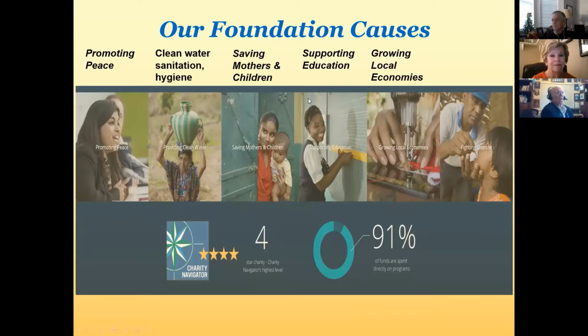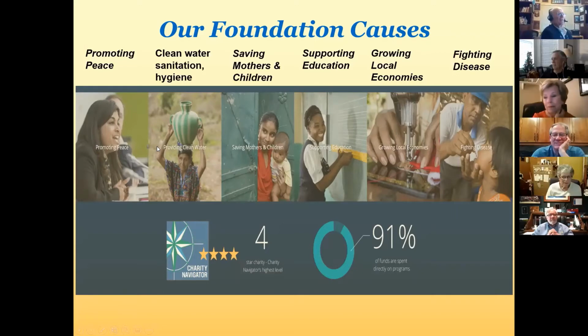And I can't see my last chart there, but let me see if I remember what the number 6 is. I guess I need to move this out of the way. Fighting disease. Fighting disease, there you go. So I'm gonna be in trouble with half of my slides covered up here, but no, actually I think I've got it on my other screen so I can look over there.